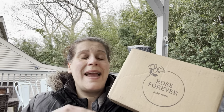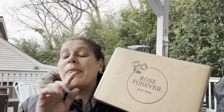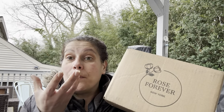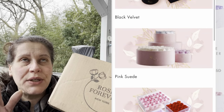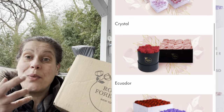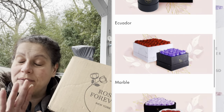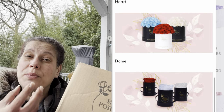They come in every color you could imagine. They have all of the classics. Then they have some bolder, brighter colors, even like blacks and golds, like anything you want. They have so many different boxes to choose from, shapes, sizes, materials, colors, just so many different things. They are all vegan, so even their suede boxes and all of that, it's made of all vegan material. And the proprietary blend, the oils that they use to preserve them, is hypoallergenic, so you don't have to worry about that.